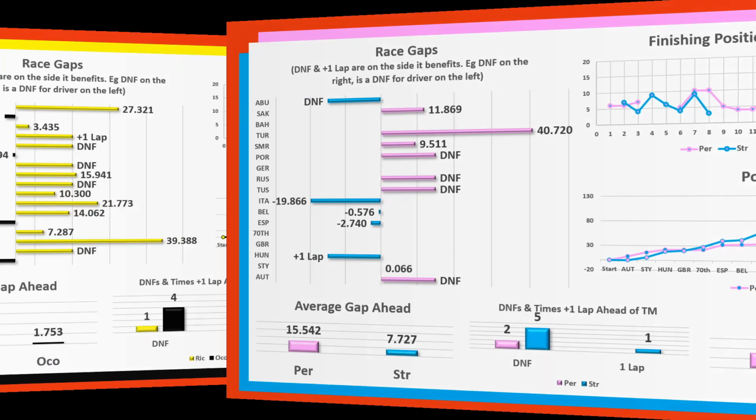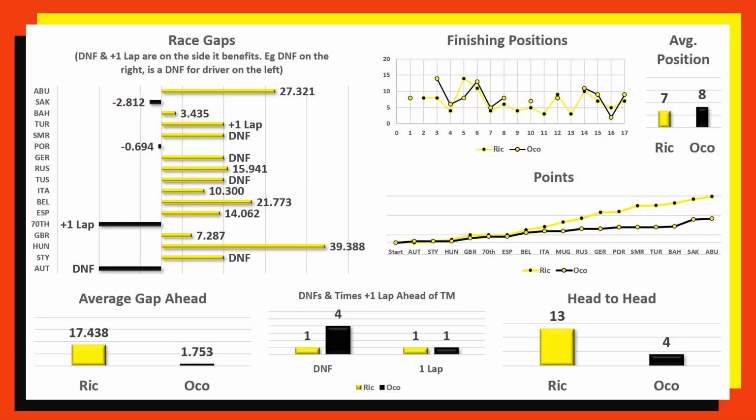And then leaving Racing Point and heading to Renault, and this one is pretty much all Daniel Ricciardo. Once again, 17 seconds ahead and 1.7 seconds ahead for Esteban Ocon, 4 DNFs for Ocon, 1 for Ricciardo, and they each finished a lap ahead of each other on one occasion, 13-4 in the head-to-head, and the points is just absolutely ridiculous. Daniel Ricciardo walking away with that as well. An average position of P7 for Ricciardo and P8 for Ocon.